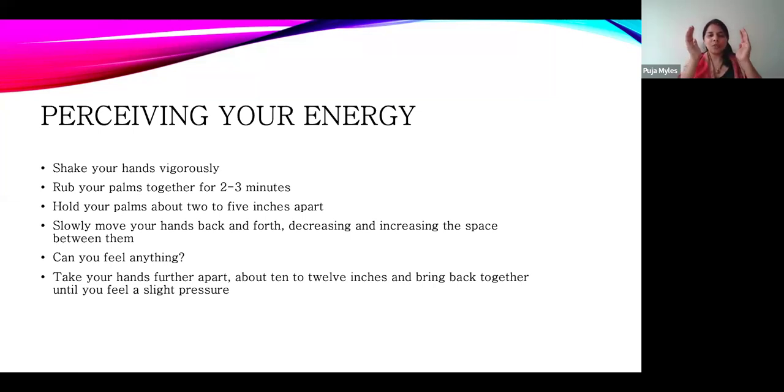So now what I want you to do is hold the palms of your hands together, maybe first 2 to 5 inches apart, and slowly start moving them, first towards each other, then slightly apart. You can close your eyes now if you want to, because for some people, and this is true for me as well, I perceive better with my eyes closed, since when my eyes are open there are other distractions. Now keep slowly moving your hands back and forth, decreasing and increasing the space between them. You can go beyond the 5 inches. You can go much further apart, 10, 12 inches. Go slowly, and just be open to any sensations that you're feeling. But don't force yourself. Just be open to whatever the experience is.